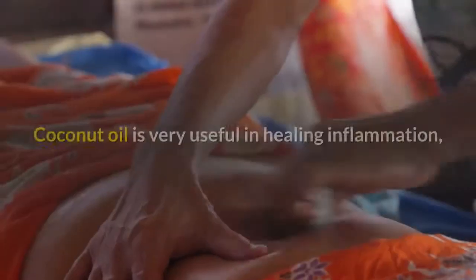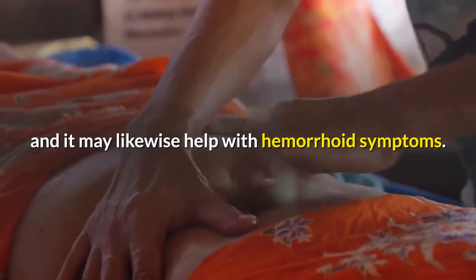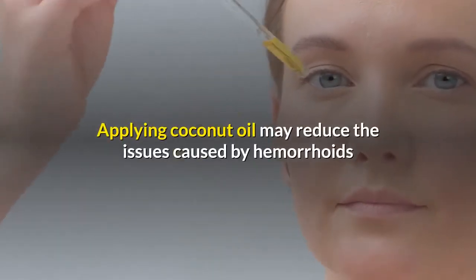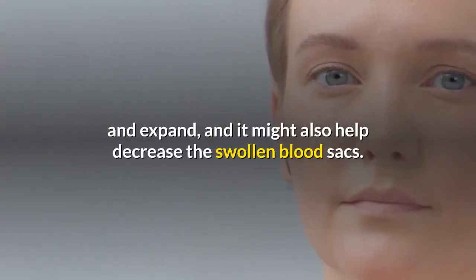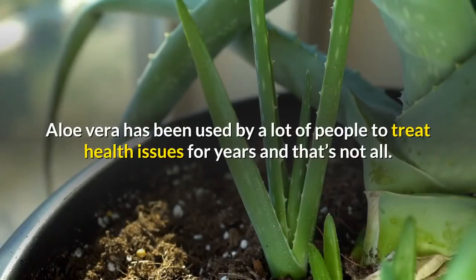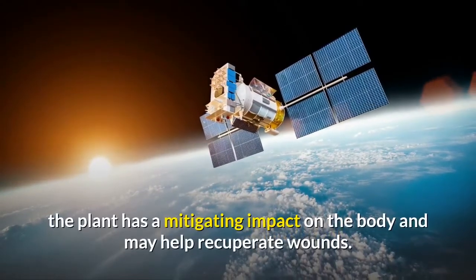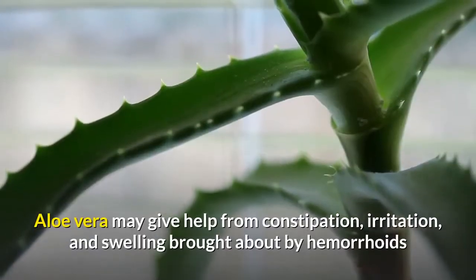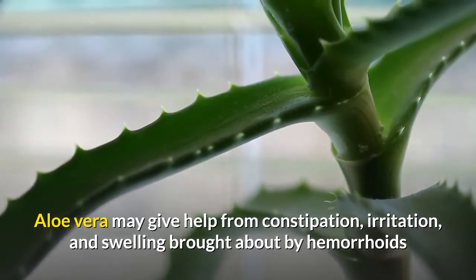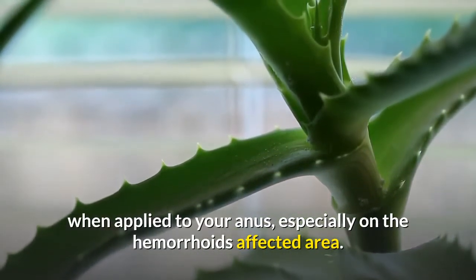Coconut oil. Coconut oil is very useful in healing inflammation, and it may likewise help with hemorrhoid symptoms. Applying coconut oil may reduce the issues caused by hemorrhoids and swelling, and it might also help decrease the swollen blood sacs. Aloe vera has been used by a lot of people to treat health issues for years, and that's not all. As indicated by research in BioMed Research International, the plant has a soothing impact on the body and may help heal wounds. Aloe vera may give relief from constipation, irritation, and swelling brought about by hemorrhoids when applied to your anus, especially on the hemorrhoid-affected area.